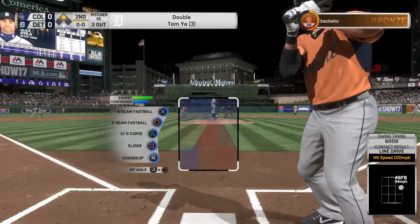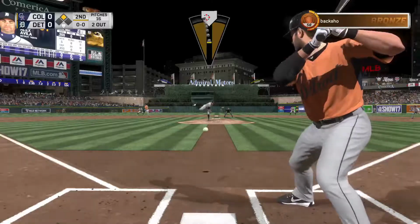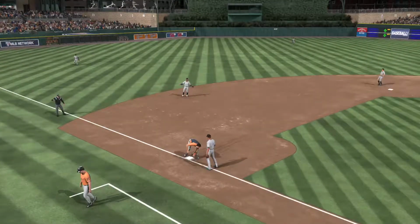Here's the catcher, Alex Avila. Opportunity for him here to pick up that runner from second with 2 away. Pitch misses low. The throw down. And he will be nailed at third.